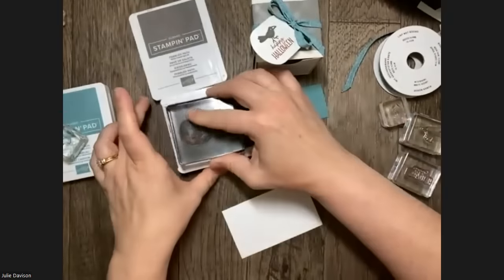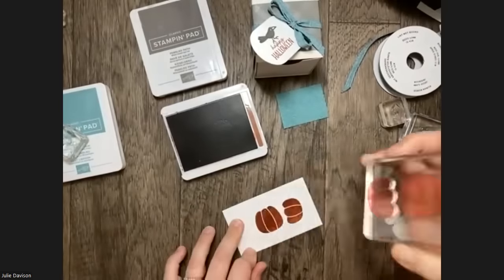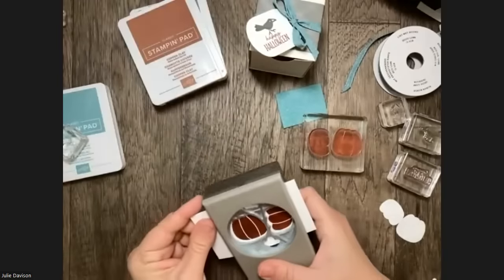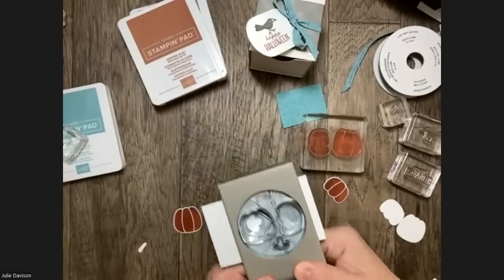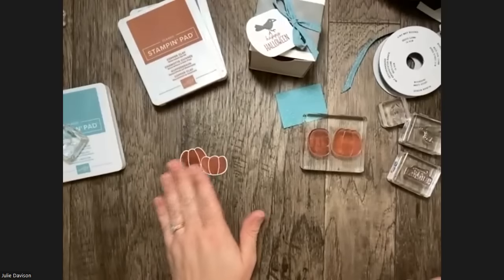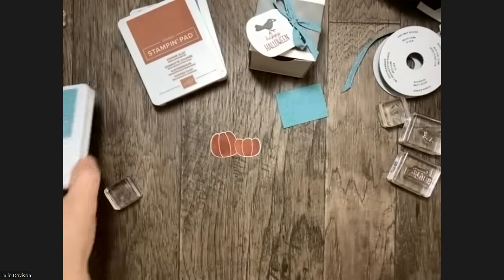I'm going to use the copper clay ink and stamp that. And then use the punch to punch them out. Boop. Easy peasy. And like you said, it does dry a lot lighter than it looks right now. It's still a pretty fresh and juicy ink pad.